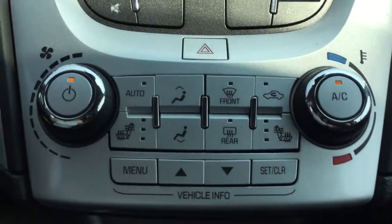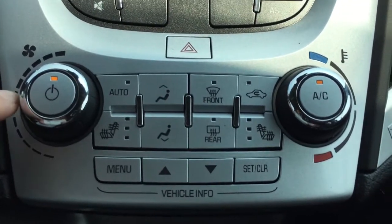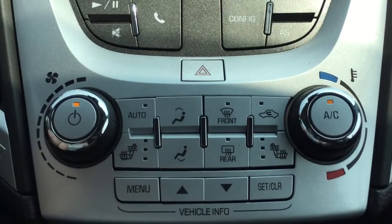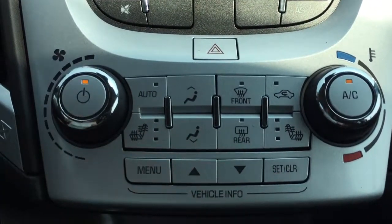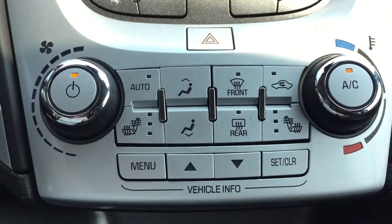Below that are all the climate controls. So this button here will turn on and off the climate controls. The dial will control the fan speed. This button here is for turning on and off the AC. The dial will control the temperature. Front and rear window defrost, as well as an option for a heated seat for both the driver and the passenger, which is of course very nice during those cold winter months.